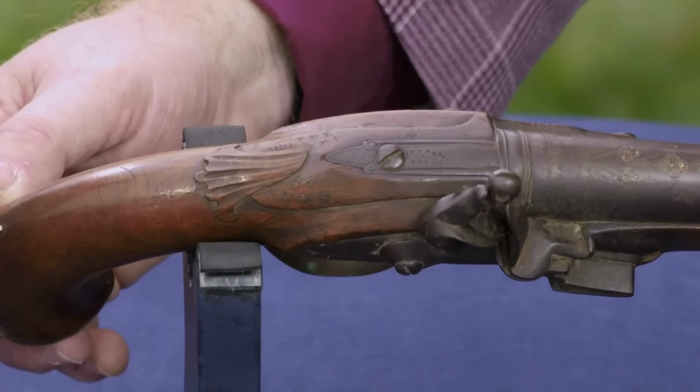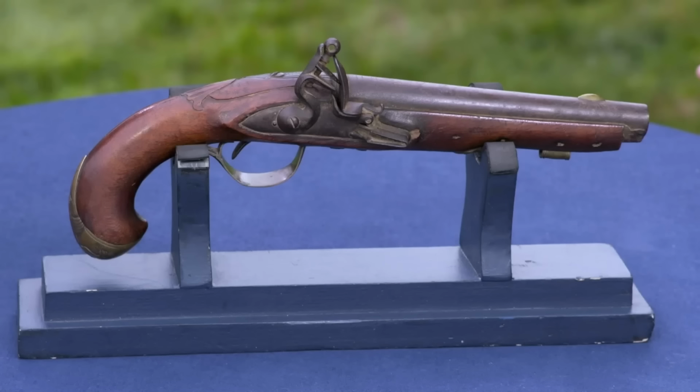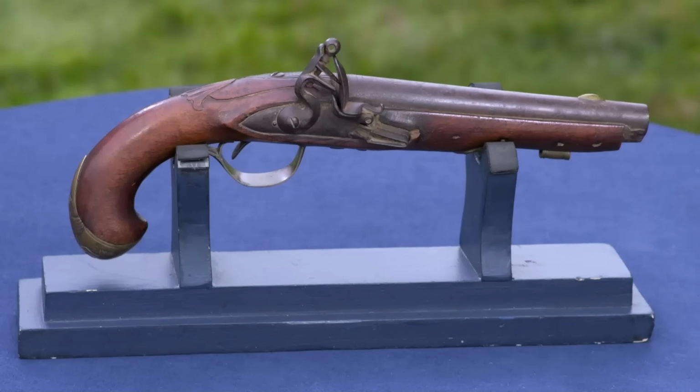The appraiser estimated the pistol to have been made around 1790, with a possibility of it being produced as late as 1810, but definitely before the War of 1812. Based on the style of this gun, I'd say it's probably 1790. It could be as late as 1810, but certainly before the War of 1812.